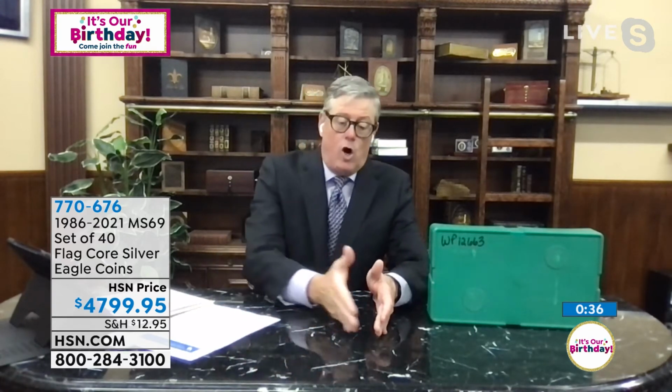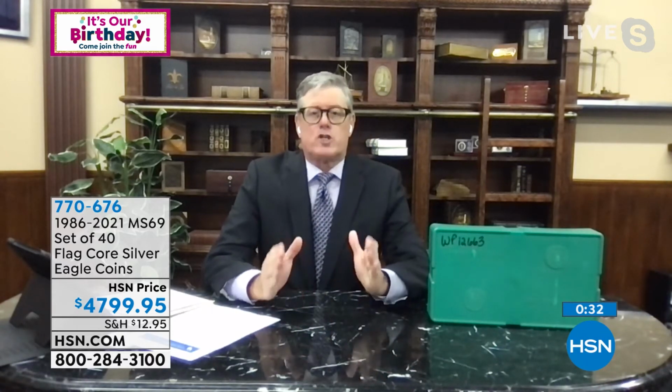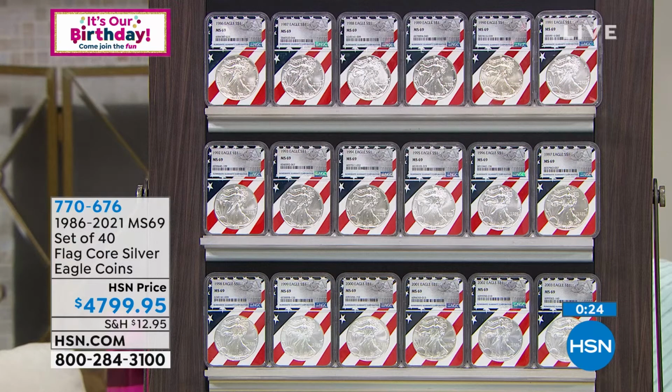So you get all of that rarity, and you get the entire thing in my exclusive flag core. Remember, I am the only person on the planet that can sell flag core American Silver Eagles, and I can give you the entire set, $4,799.95. We always sell about 10 or 12 sets, and then another 100 or 200 auto ships is ultimately what we end up with. And that leaves me just out of coins. Right, because I've already sold about 150 auto ships that we have sitting.